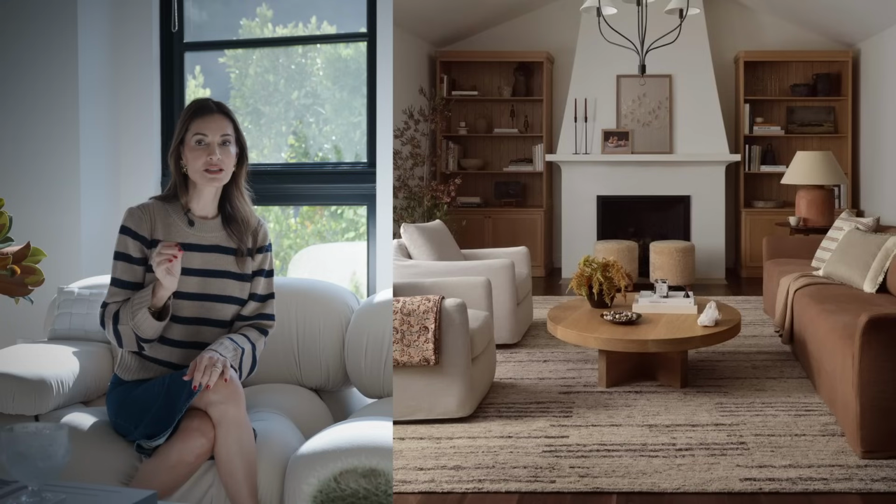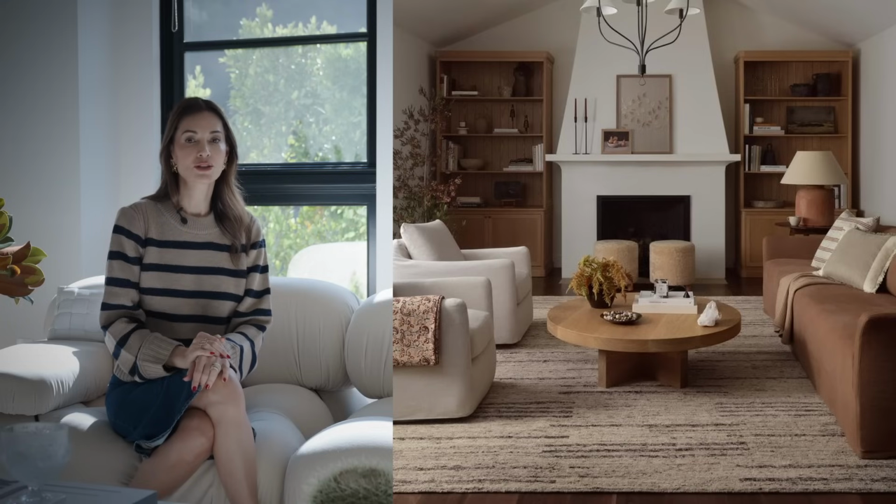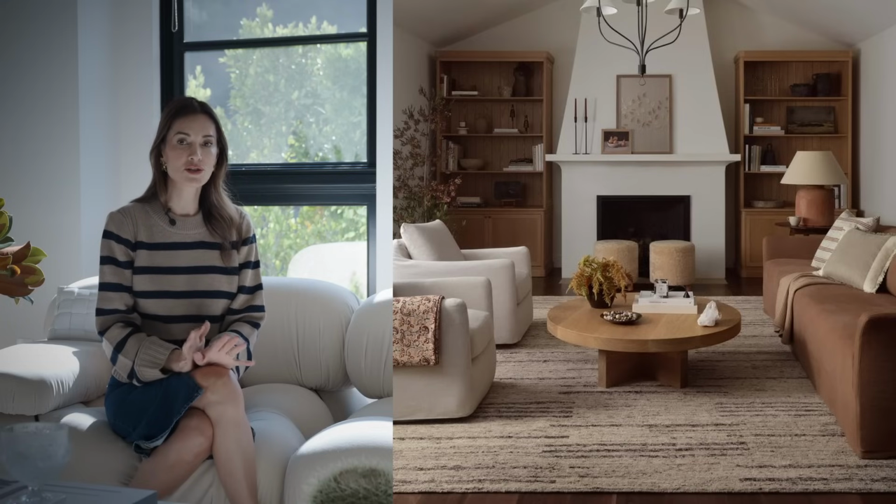How to fix this? Well, you want to invest 80% of your budget in timeless classic pieces. You want to use trends in easily changeable items like a small decorative pillow, art, or small pieces. And before buying into a trend, ask yourself, will I still love this 10 years from now? Will I still love this 5 years from now? That will give you a very big takeaway.